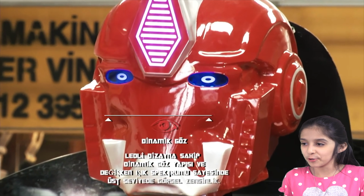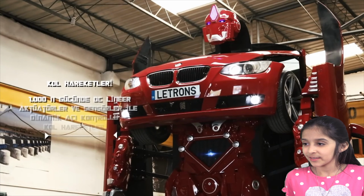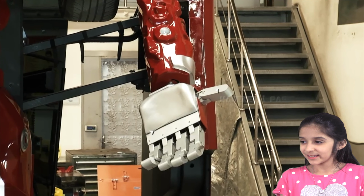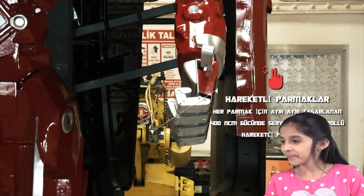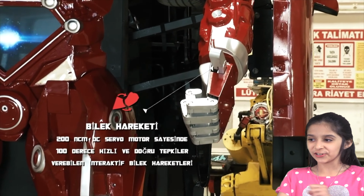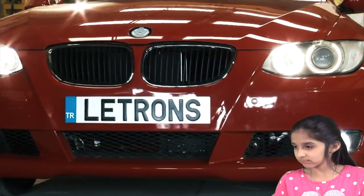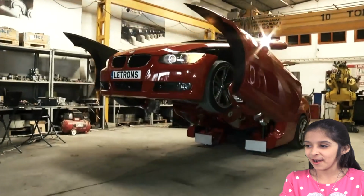It has a neck and head movement. And an arm movement, just like a real robot. Look, it's moving its arms. Oh my gosh. Can you imagine that's a simple car that turned into a robot? Wow. I can't believe how it's doing that. A complete robotic car. Now that was cool. Now can your car do this?